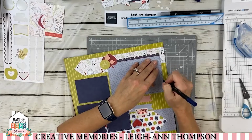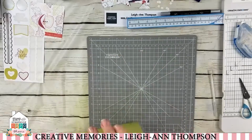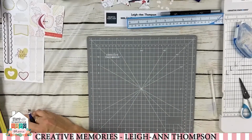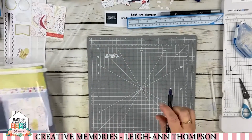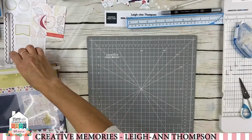Just go right back to put your photo down, and then you can take your pen and do the dots around it. So that's just a fun little trick that I like to use my pens for. So there's my little trick.